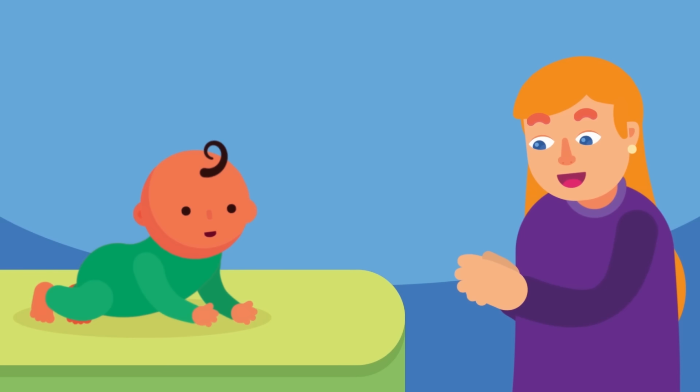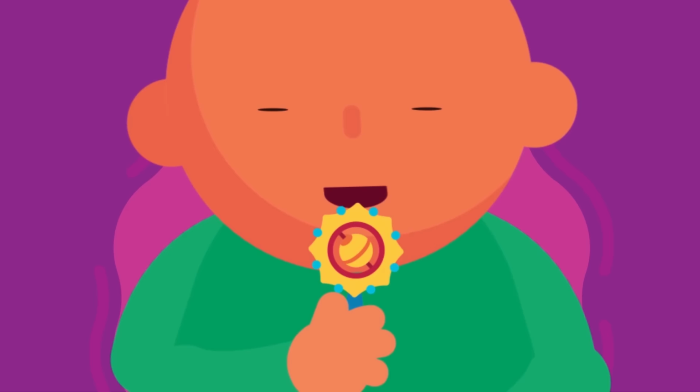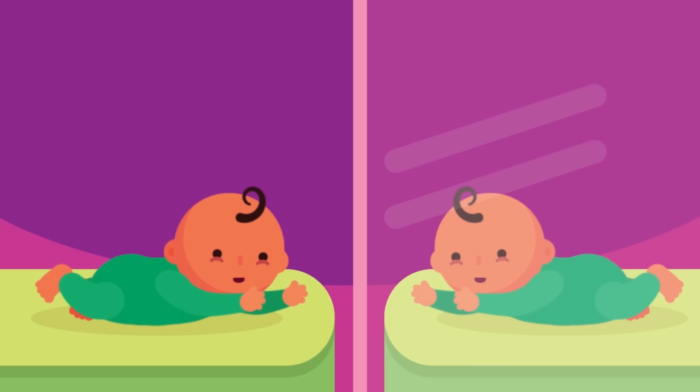5 month old baby milestones. Rolls over from tummy to back. Explores toys by putting them in his mouth. Babbles. Loves to look at himself in a mirror. Entertains himself for short periods of time.